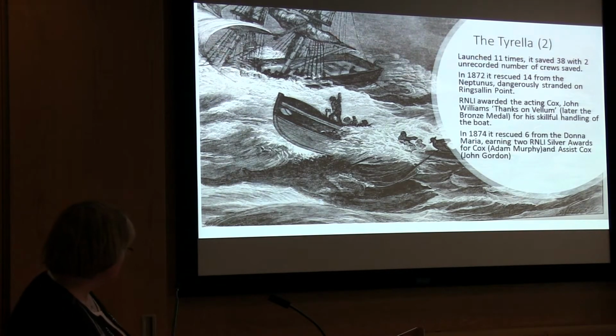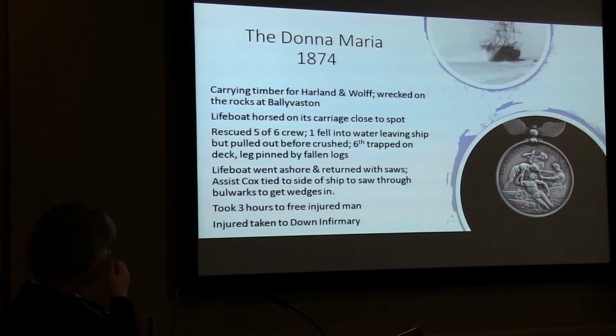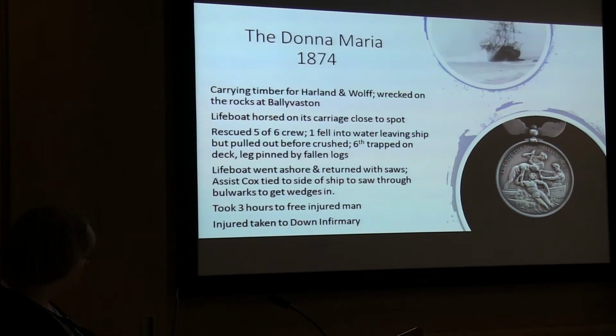In 1874, the Donna Maria rescue earned 2 silver awards for the cocks and the assistant cocks, and this is the rescue. It was of the Donna Maria, and the inset is the silver medal, the reverse side of the silver medal.